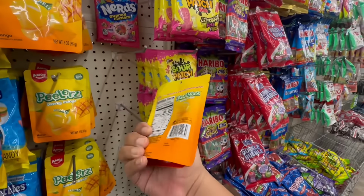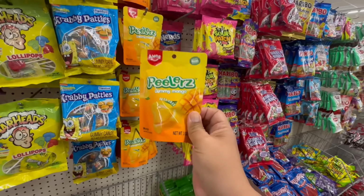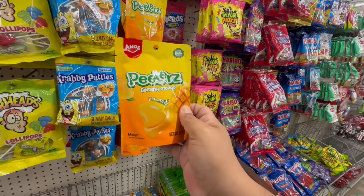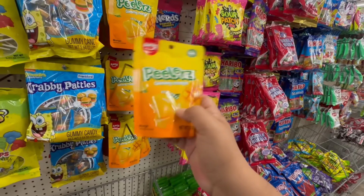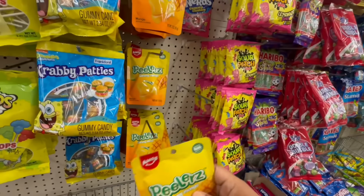You guys remember when these went viral? I believe these were being sold at either CVS or Walgreens, but people were going crazy for these. I remember on TikTok, everybody was looking for these. So they have them here at Dollar Tree. These are the gummy. You can actually peel them. So I think that was the appeal. But anyway, so yeah, these went viral. I'm actually going to try one now. Now that I'm seeing them in person, I'm like, you know what? I want to try them too.